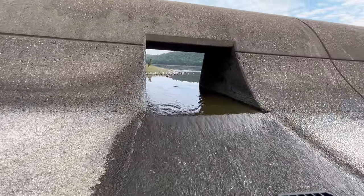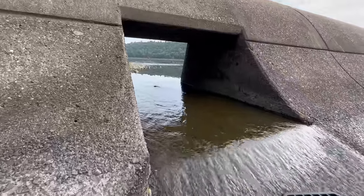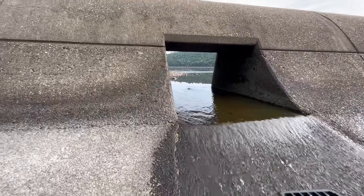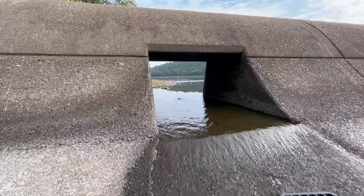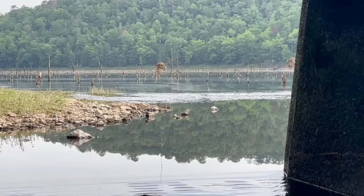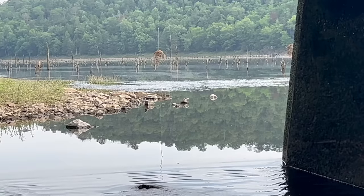There you go. Now you can see. Ooh, it's kind of slippery out there. Yeah, not doing that. It is slippery. You see that hanging down? Let me show you. That thing just hanging. I have no idea what that's hooked on. A bunch of dead trees back there.